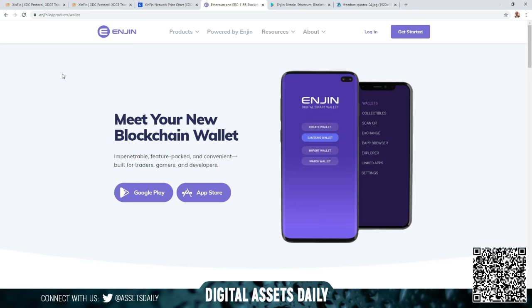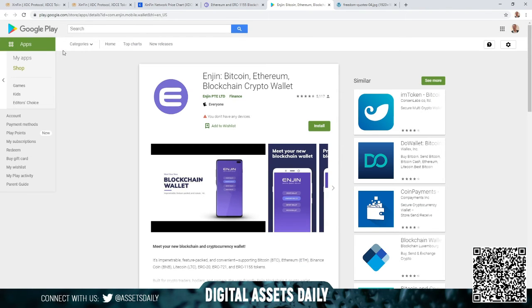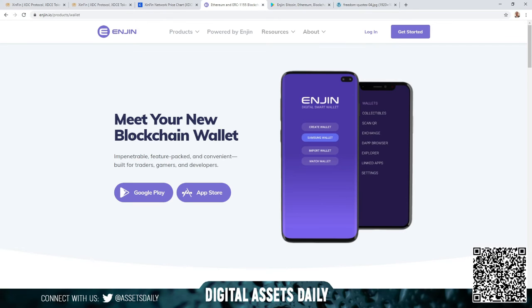As we were mentioning, get into the Enjin. You can go directly into Google Play or your App Store, download the Enjin. It's a Bitcoin, Ethereum, blockchain, crypto wallet. Now we're going to discuss that. You obviously click your install and have it. The cool thing with the Enjin wallet, not only is it just your wallet, but it has an exchange internally built in, and it's pretty exciting and pretty interesting.